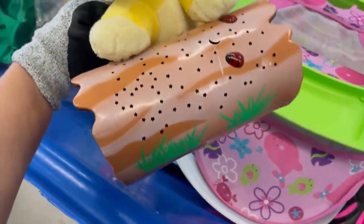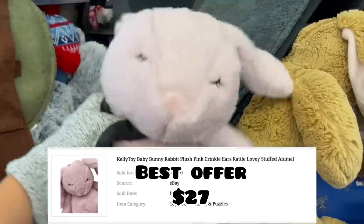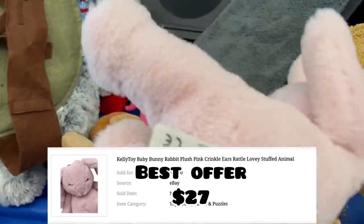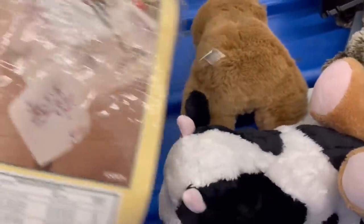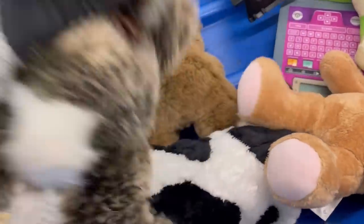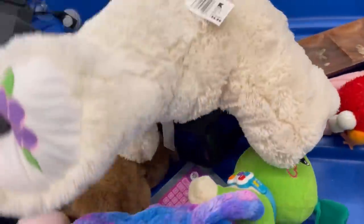This here I picked up. Somebody ordered it, and they canceled their order. I can't remember why, but I relisted that. This here, I took a best offer of $27 plus shipping, and that bunny sold fast. I don't know what was special about it, but somebody wanted it, and they wanted it quick. A lot of times, the ones that have the sewn eyes instead of the hard eyes get picked up more often because people like babies and animals, they don't want the hard eyes.